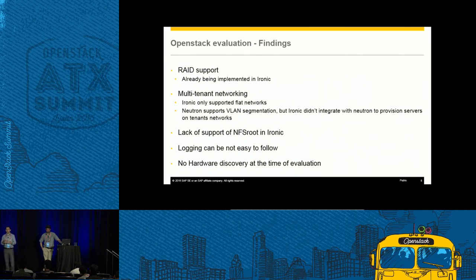So in our evaluation, we then came up with a number of findings, right? The RAID support. We needed to have RAID capabilities, because what CFM does during the provisioning, it configures the node with the exact RAID support that you need. And we needed that. So although at the time it wasn't there for Ironic, it was nice to know that they already were working in that direction.